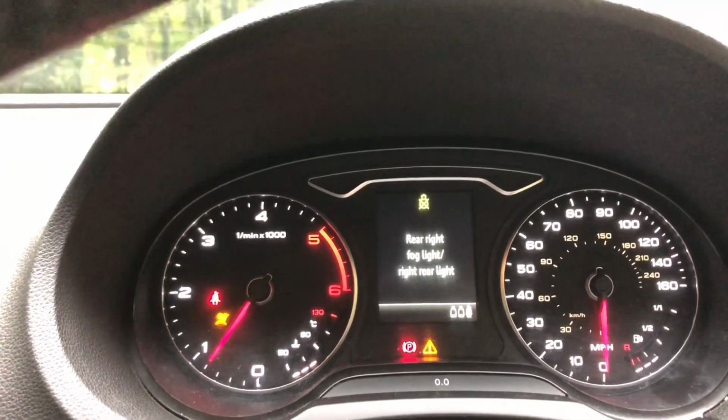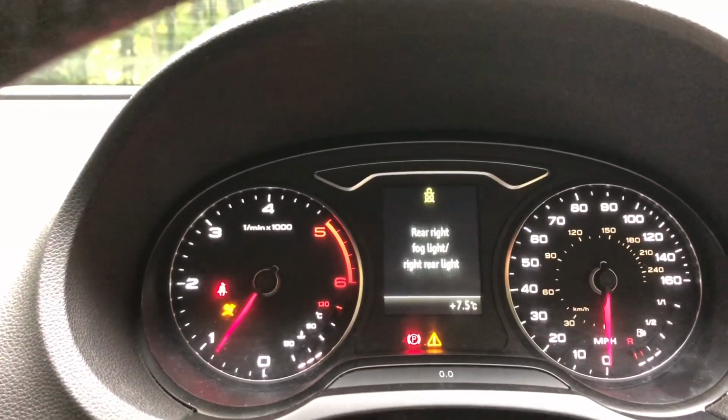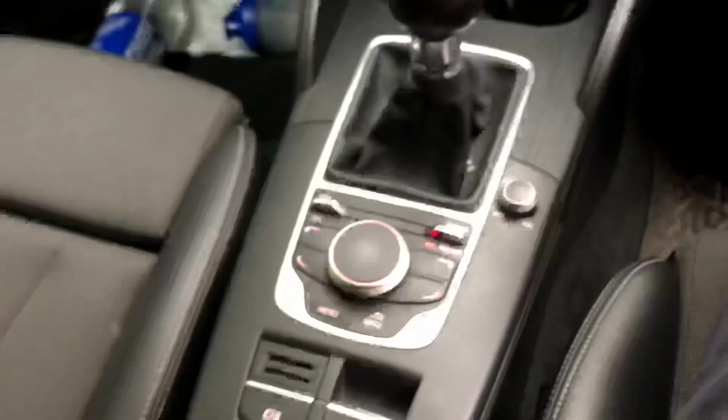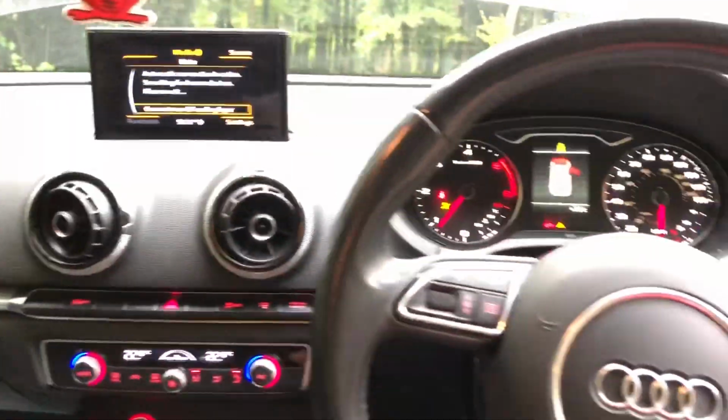Rear light, rear right fog light. Okay, there's a few bits and pieces. I mean, the car itself is such a lovely car, to be honest. I love the simplicity of all this. I mean, look at the dash, how nice it is. It's actually like just sitting in the cockpit, to be honest.